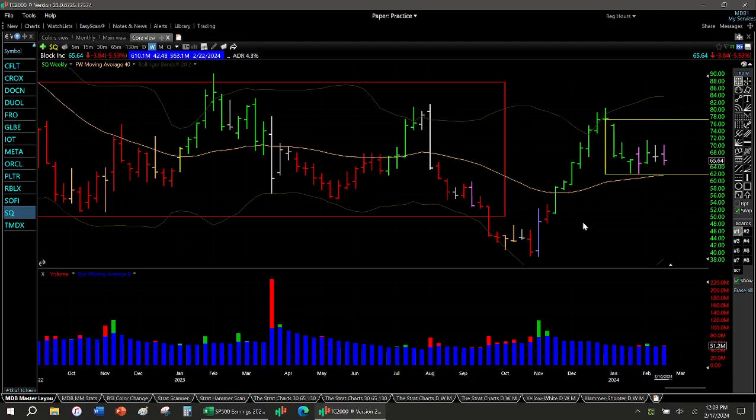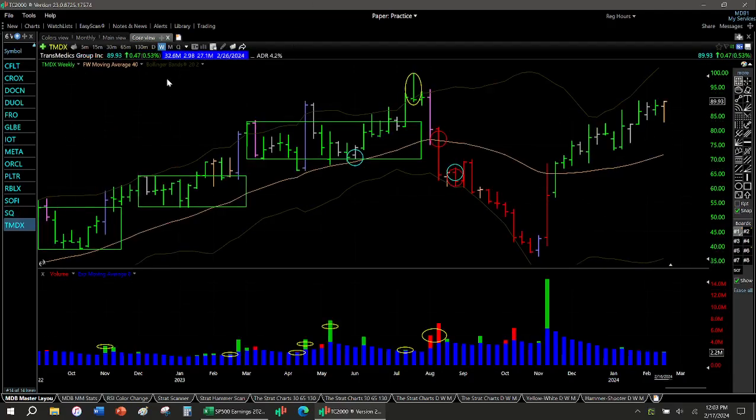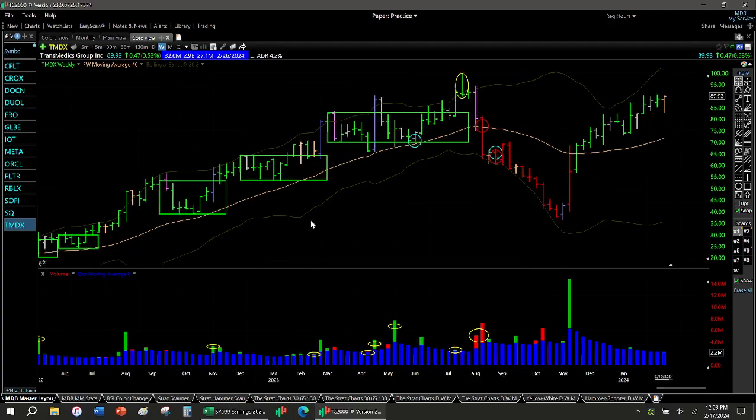Oh, pink signal there. All right. Well, that's all I got for charts. Sort of a mixed bag, I think. We got some bearish signals, but some bullish signals, a lot of no signals. So we'll see what happens next week.